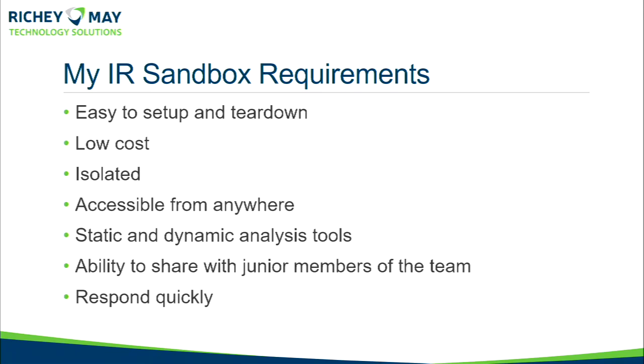I needed those static and dynamic tools, the ability to share it with junior members of my team. So some of the newer guys that didn't have quite the skill set that I do, I wanted it to be easy enough for them to launch it quickly, analyze malware, and they could always send me reports to look at a little bit further, but they could detonate the malware or the phishing attempts in this isolated box.